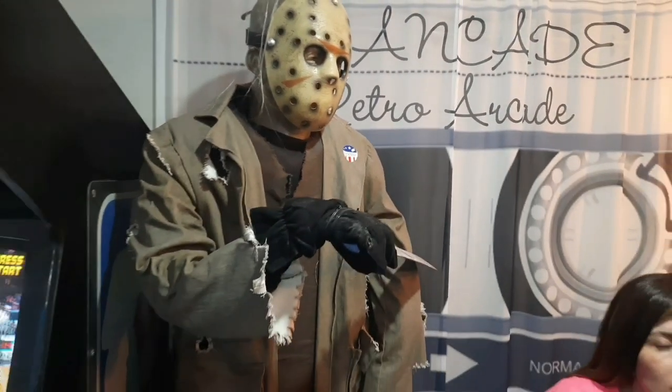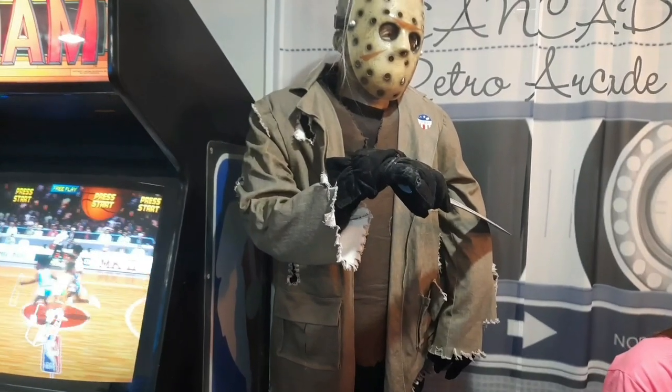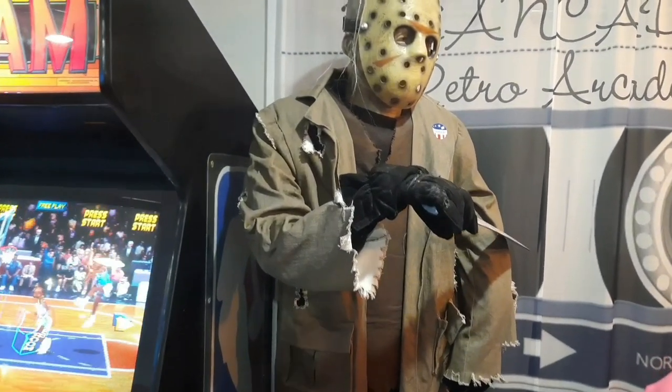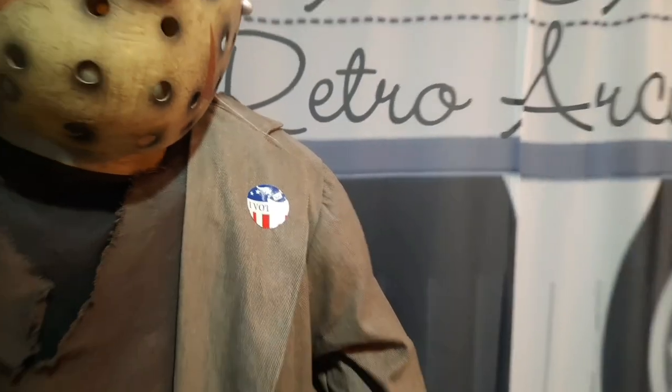All right, next we got Jason Voorhees. He's actually one of our favorite characters from horror movies. We're not really big into horror movies, but we love Halloween. We just really like this guy. So he protects the arcade, essentially. And he voted, which we're proud of him for doing.